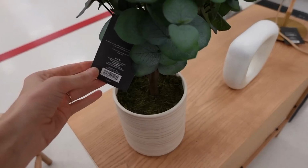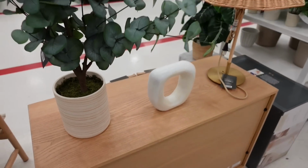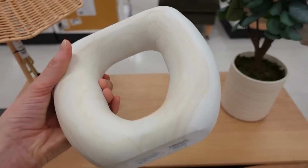They have the plants in. They have so much good greenery this year. This one is very tall, so definitely worth the price. And then you have this. I actually thought it was marble, but it's wood, so it's really lightweight.